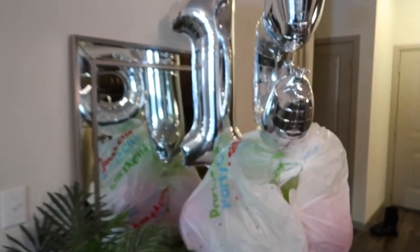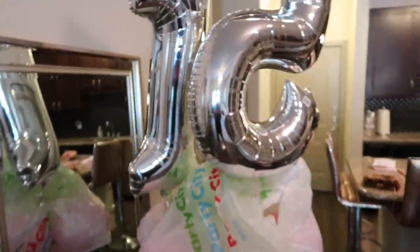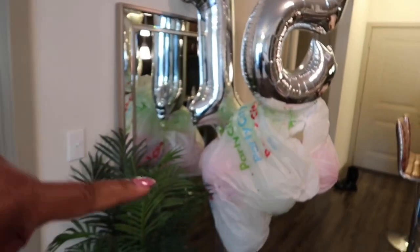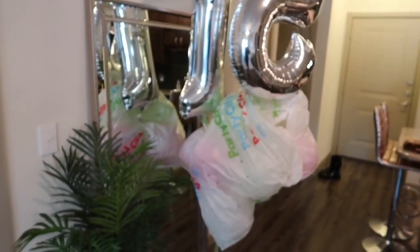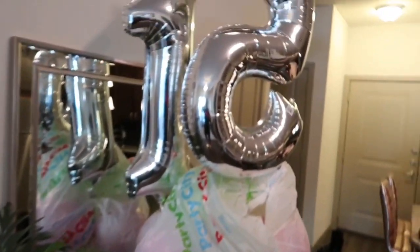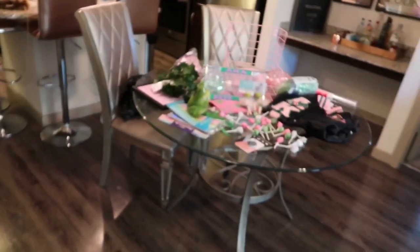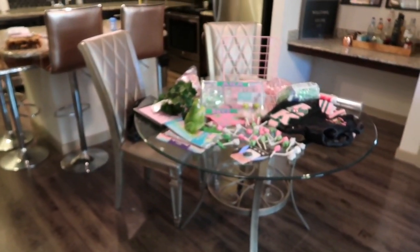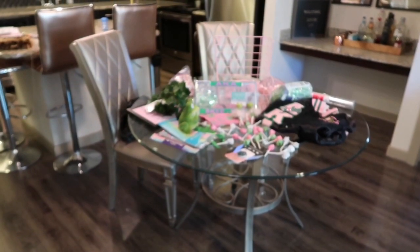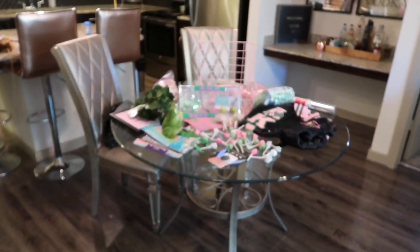Balloons are a must. She's number 15, y'all, so of course I play around with these numbers, but I have some regular latex balloons, some clear pink and green ones in the bag. I'm gonna drop it in the gift basket after I'm done, so that they can kind of stick out. So that's the plan for that.